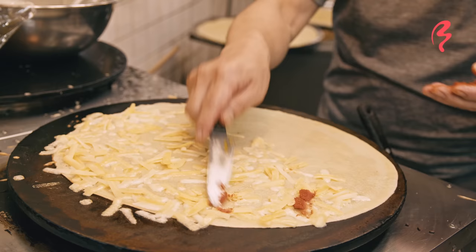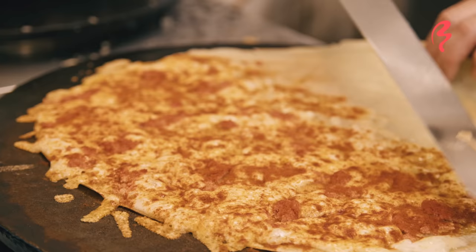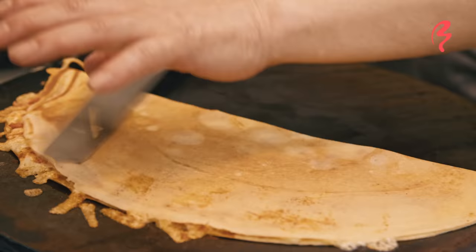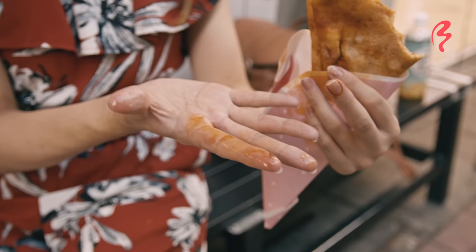It's so cheesy. Mmm! The mentaiko is so nice. It really does go well with cheese. Right now it's not too bad. It's like slowly building. It's quite spicy, but it's not like you're gonna die spice. There's one level above this, which is super extra spicy. I might even be able to try that. My hands are covered in hot sauce.